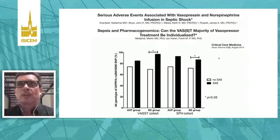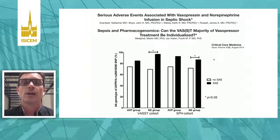What about pharmacogenomics? We also are starting to understand that different patients respond differently to vasopressors. For example, this very elegant sub-study from the VAST study, the big vasopressin study from a number of years ago, showed that patients who had a single nucleotide polymorphism in a gene close to the vasopressor receptor gene had significantly more serious adverse events. So maybe in the future it's going to be possible to fine-tune or individualize vasopressors based on pharmacogenomics.